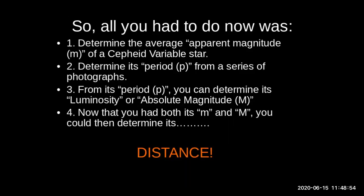Now, look at this. What was done with this? You do not have to write this down. So what could be done at this point? You could determine the apparent magnitude of a Cepheid variable just by looking at it. That's easy. You could do that with your eyes or by taking a picture. So you determine little m from the period, which you can get from a series of photographs.